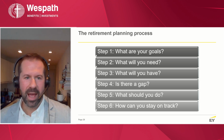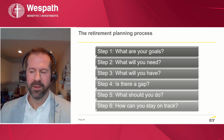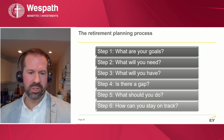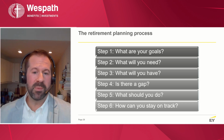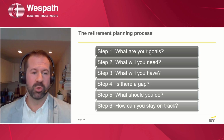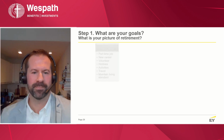And then, of course, I would say as important and maybe even more importantly is how can we stay on track? The beauty of the program is that everybody can continue to have access to a planner even after their separation, as long as they have at least $10,000 in their account. So I talk to a lot of people that not only just retired, but maybe have been retired for 5 or 10 years or maybe even beyond, to make sure that we are continually staying on top and on track of things. Okay, Frank, you can go to the next one.